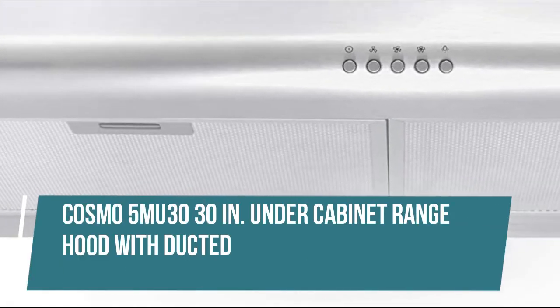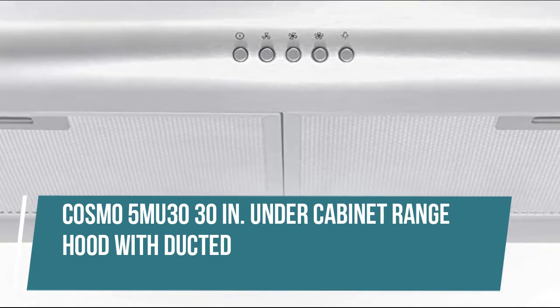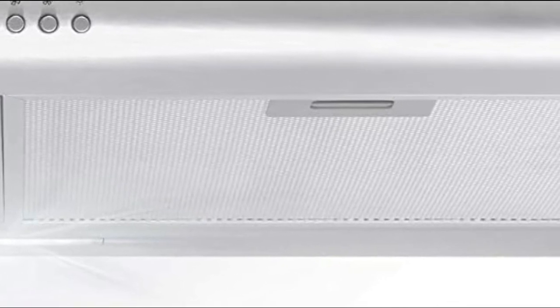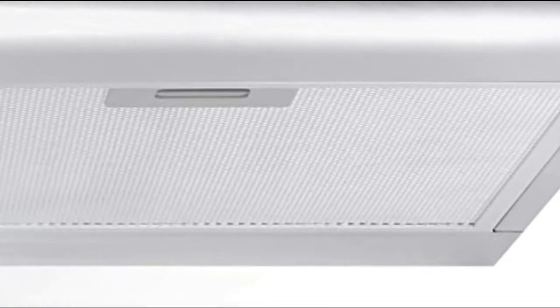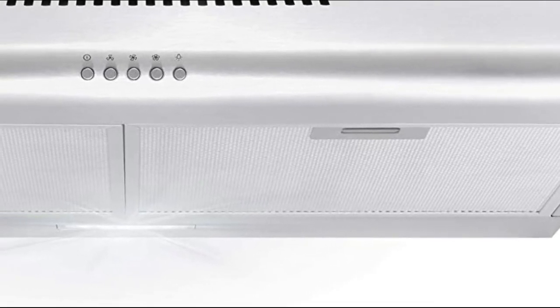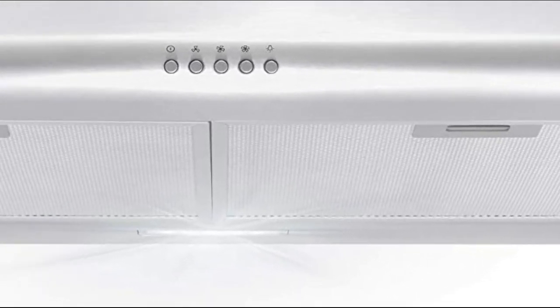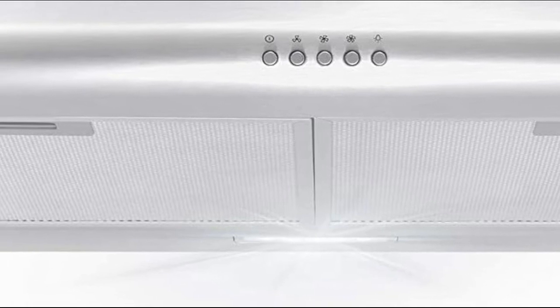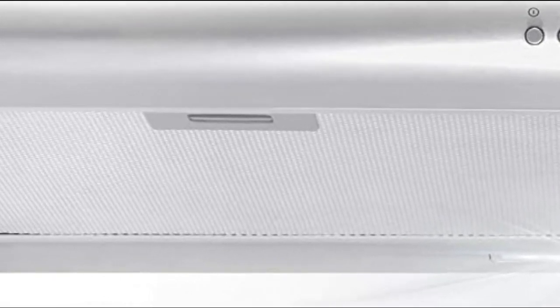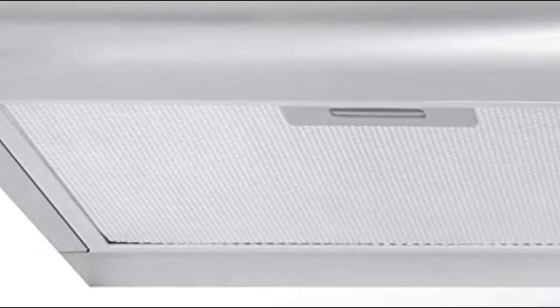Cosmo 5MU30 under cabinet range hood with ducted slim space saving design. Slim profile saves space, great for condos and apartments. Convertible to ductless with optional carbon filter kit. Efficient yet quiet, 3-speed motor, 56 decibels max. Cosmo's vent hood filters your kitchen without the loudness.